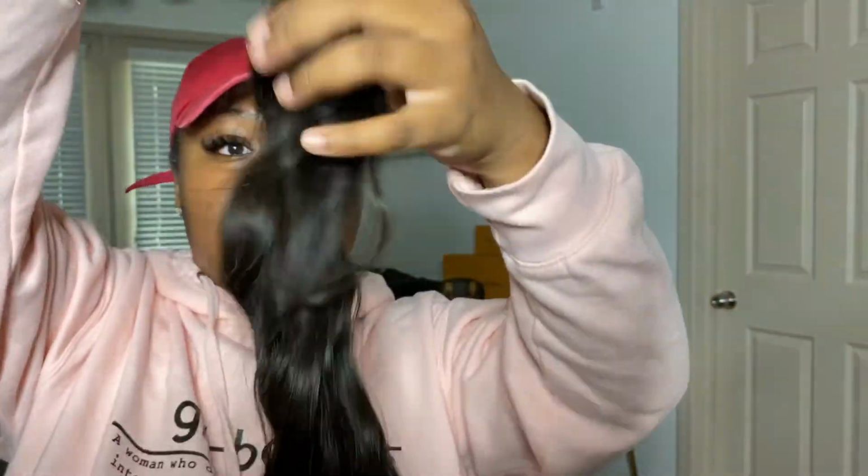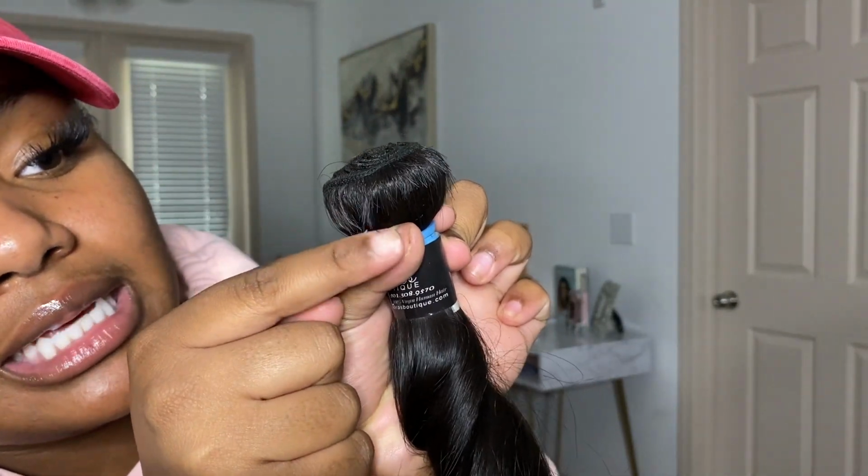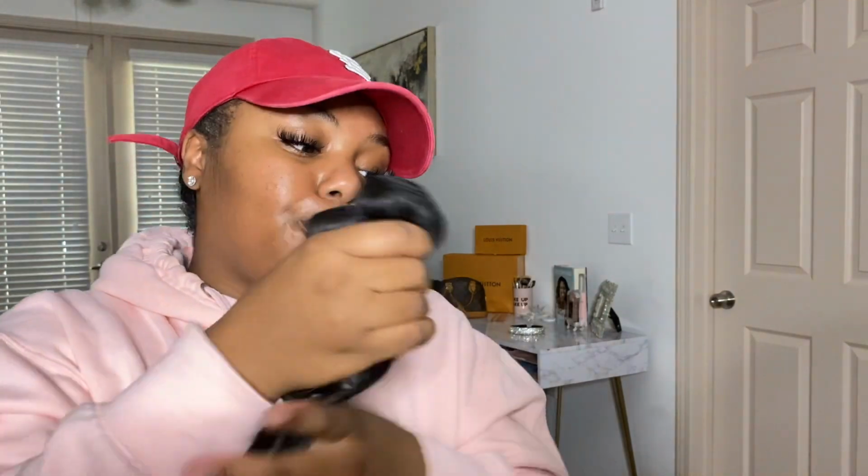So as you can see, this bundle is thick, and the ends are even on here too. She does have little hairs towards the weft right here, little hairs that stick up. I don't know if you guys can see it, but that doesn't bother me. So these are the 3 bundles I ordered.